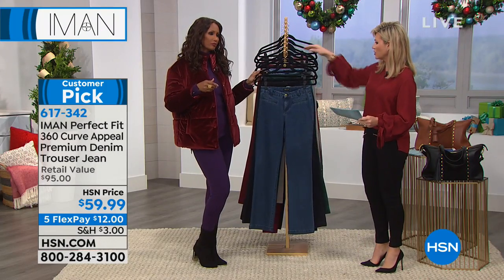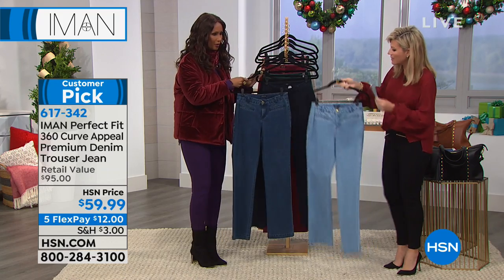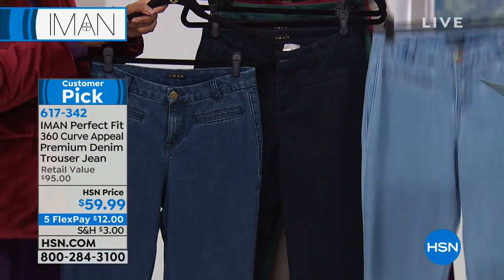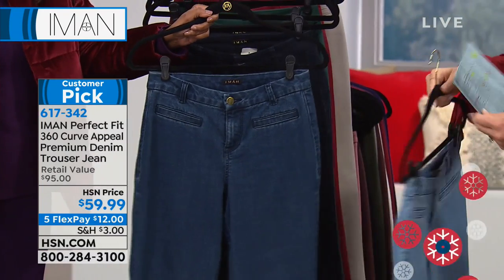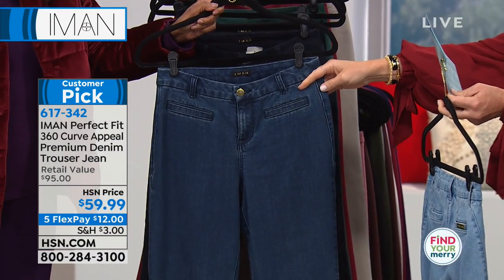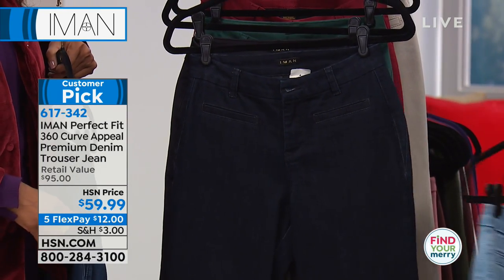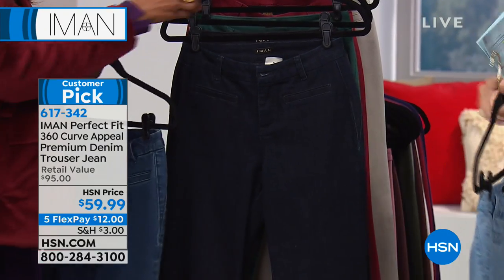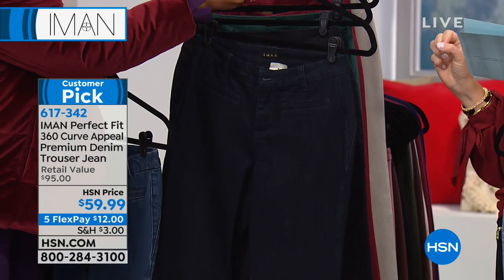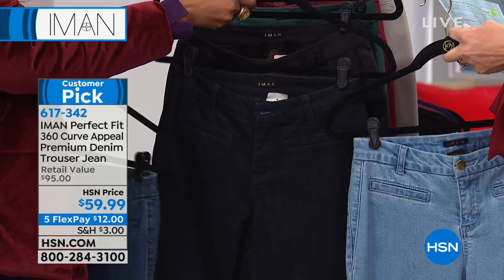So this again, I'm going to grab up all the denim right up front and center here, because we've got three shades of denim. So when you're looking at this, this is the chambray, which is our lightest shade. And then that's what we're calling our classic denim. And then this one is the midnight. So those are the three denim shades. I just want to point that out. So if you like those, we also have these in three inseams. Average is 31.5, short 29.5, and then long is 33.5.